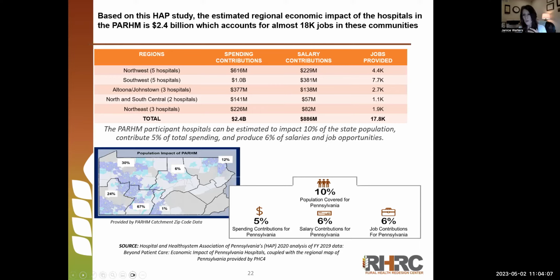If you go back to the demographic information of our participant communities, we certainly recognize that we have a lot of health disparities already. And as I've mentioned, keeping these hospitals open is so important, not only for the health care that these organizations provide, but also for the economic benefit that they bring to the state of Pennsylvania. Through first, second, and third dollar spend, it's been identified that these 18 hospitals yield $2.4 billion of economic benefit to the state of Pennsylvania and into their communities.